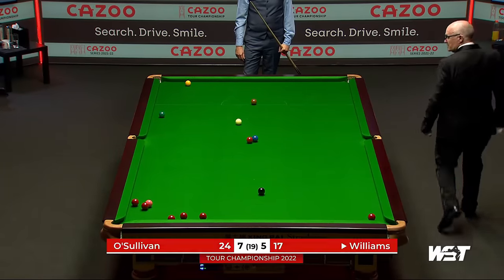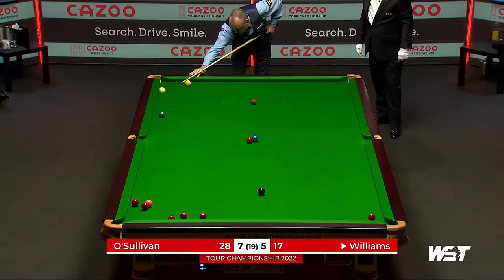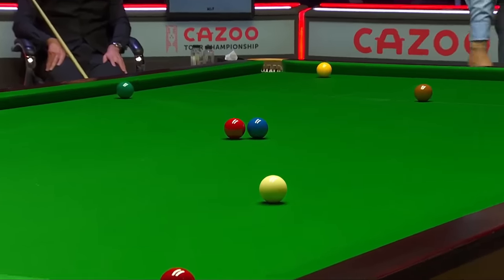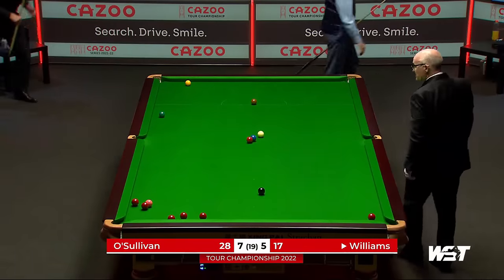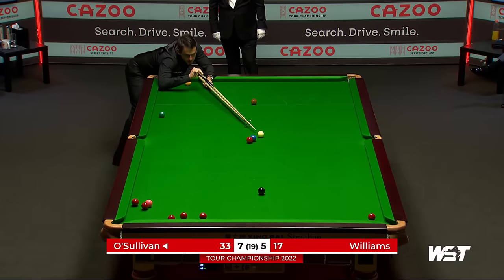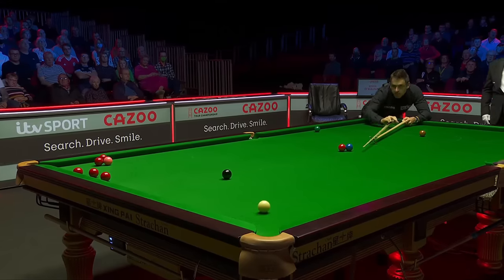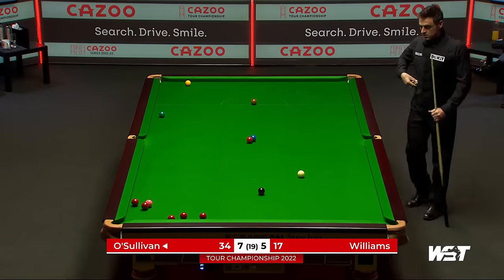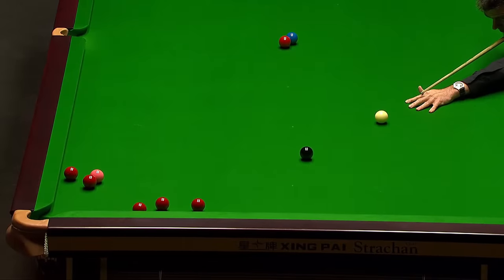Oh, miss. Oh, I miss. We're in a solid 15. Still do very well to win the frame in this visit. The only red that's potable is the one on the left cushion. He plays a cannon on red and blue here.